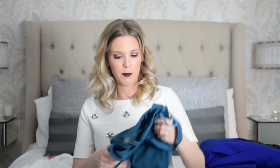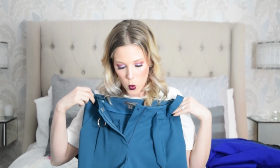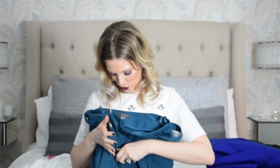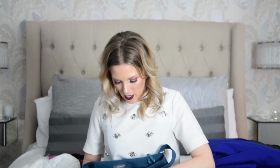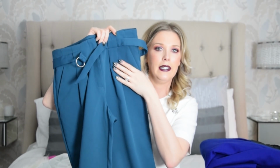Then I got these beautiful sort of tailored, not quite cigarette but close to cigarette trousers from Primark. Again, I've worn the prices off. I'm just guessing at everything, but I think they were about £15–16. And they've got the belt around the middle with the loop. They've got the little pleats there.